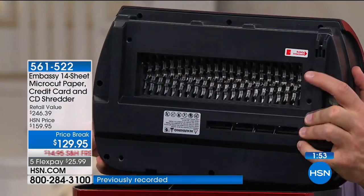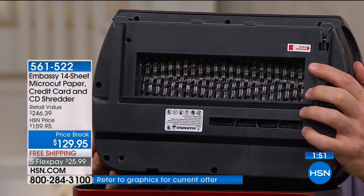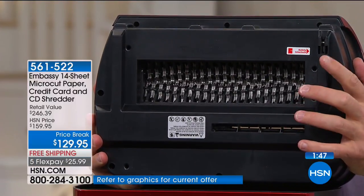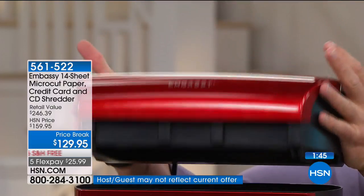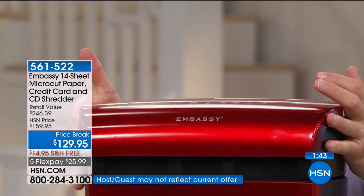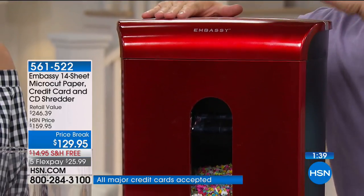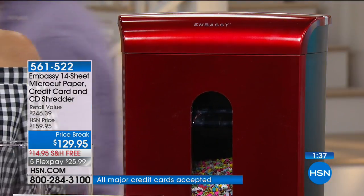So I've taken the lid off, and I want you to see these gears. Industrial strength, and you even have that dedicated DVD slot, which not all our shredders have. So that's what gives you the micro cut. And look at that shiny finish, which maybe means you'll leave it out and use it more often. But hear this: that is 20 pounds that we ship to you for free that performs like it's supposed to.